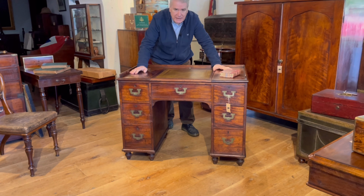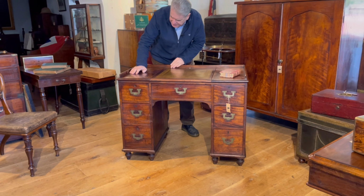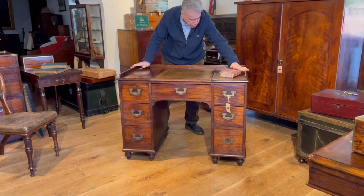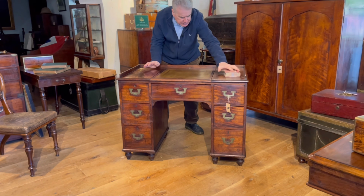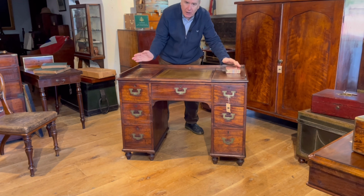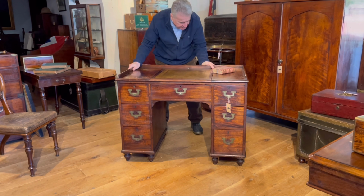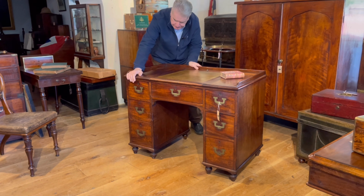normal pedestal desk. Another indicator is this gallery all the way around the top. That's going to stop things sliding off in stormy weather, inclement weather, which is going to be very practical for you.